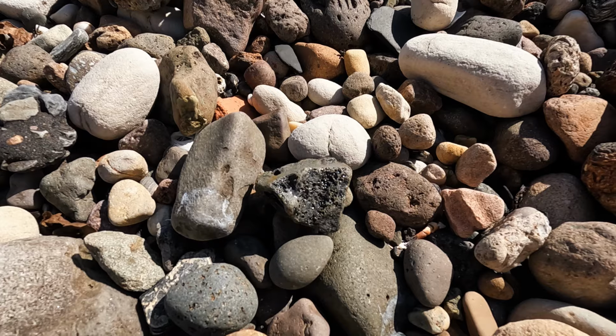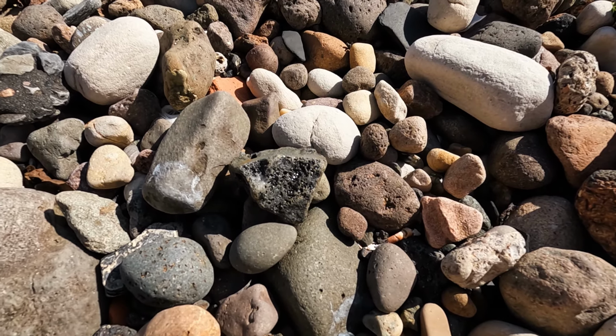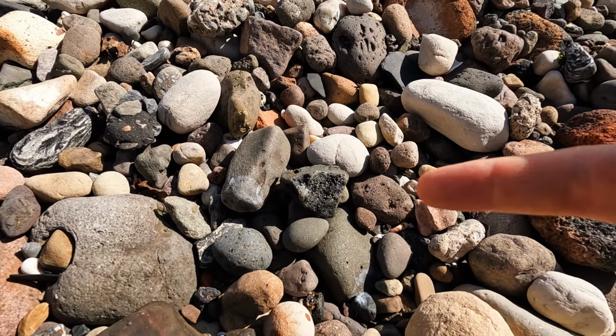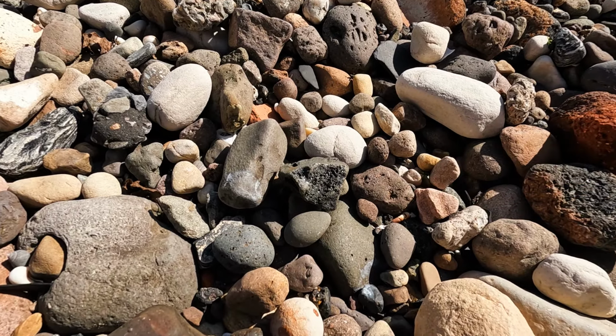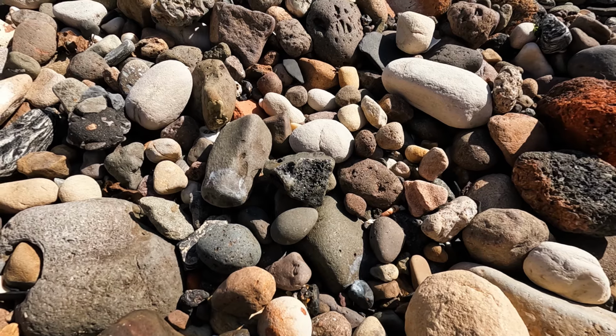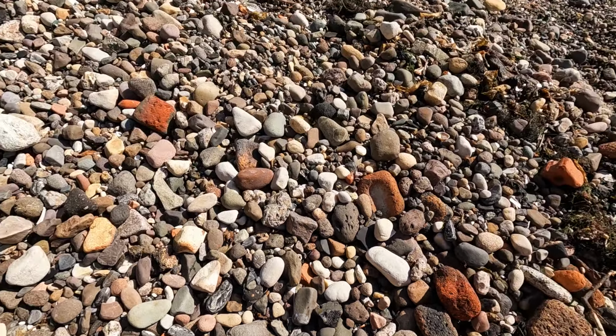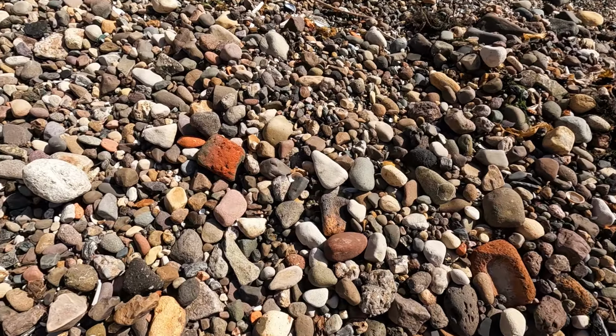It's an almost unusual thing, isn't it? Yeah, it's a mystery object. Is it tar or is it glass? What is it? I'll ask that again. What is it? I don't know. Do you know? If you know, let us know in the comments.